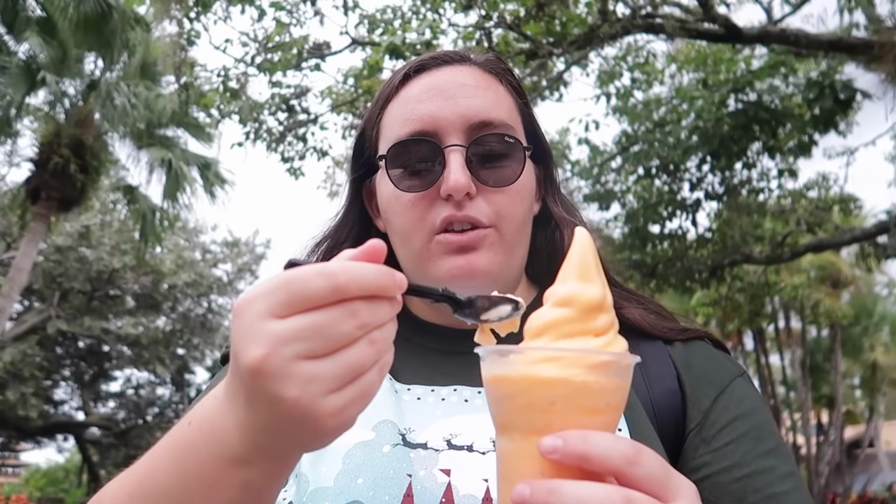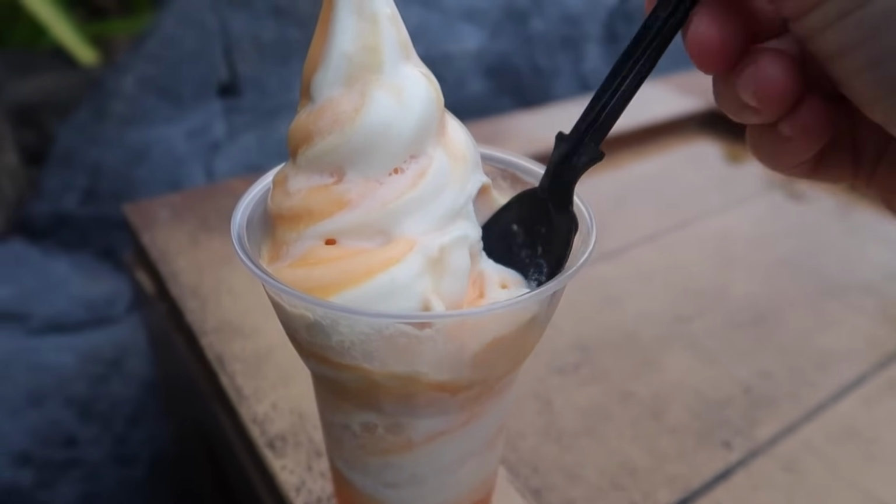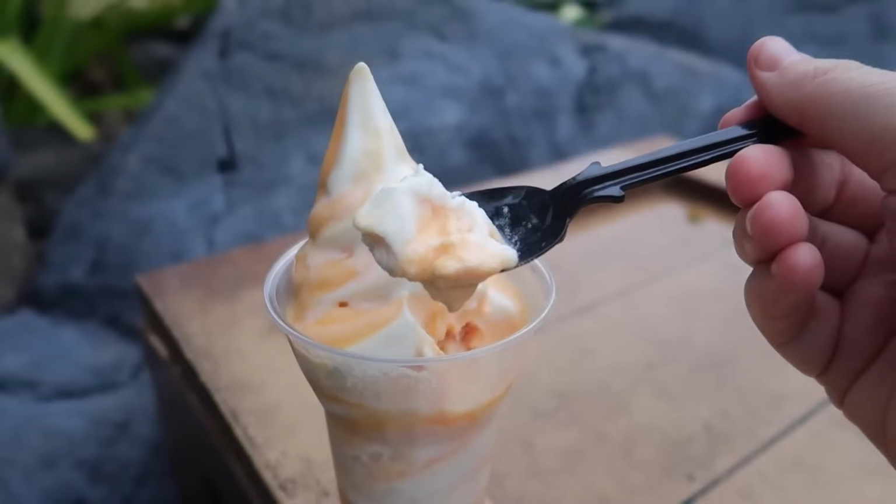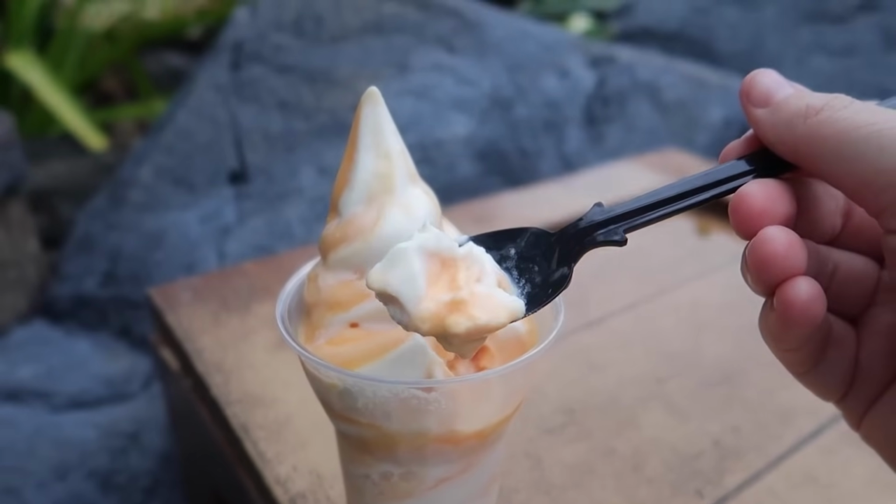Okay, it works with the Sprite so far. I feel like a lot of the cranberry, oh no, there's the spiced cranberry. It's actually pretty good. Like I said, I love the orange vanilla swirl already. I wish the boba pearls weren't all the way at the bottom, so I can get them with each bite, because I feel like that'd be really good with the ice cream there. But they're all the way at the bottom, so I can't really get them. But I'm impressed so far.